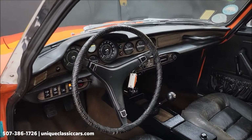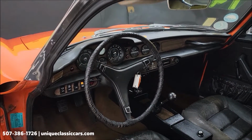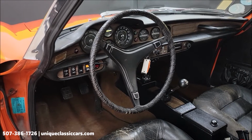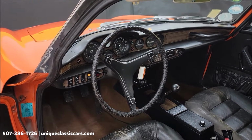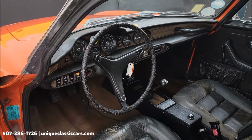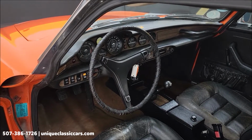Radio would have been an option in this car. It was not ordered with a radio. I have had the wipers working. I've had the blower fan work. There were a couple things that the technicians noted before taking this car on long trips or drives: brakes could use some TLC, a little attention.